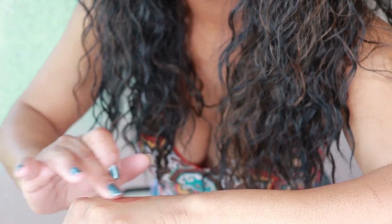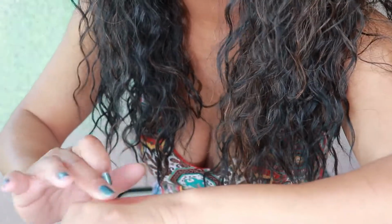And here's what that color looks like, guys. It is a really pretty deep bronze color. Let's go ahead and rub it in. Ooh, look at that. When I rub it in, it looks more copper to me. Look at that. Very, very pretty.